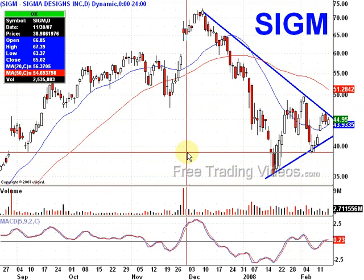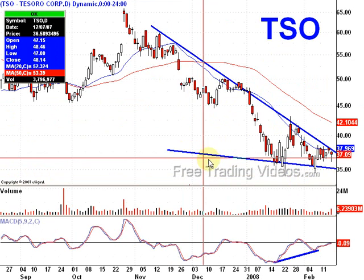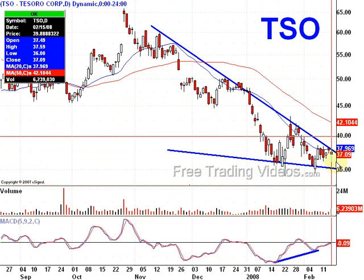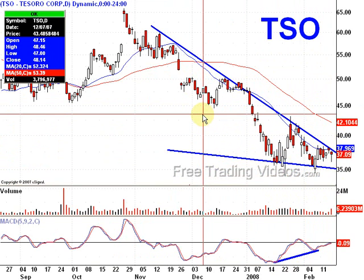And last but not least, TSO. Nice falling wedge. Bullish divergence. Looking for upward movement on this one. So anyway, just a handful of stocks. I decided to go ahead and give you my watch list for Tuesday, Wednesday, Thursday, and Friday of this week. So feel free to watch them with me, and perhaps you might find a play or two out of it.